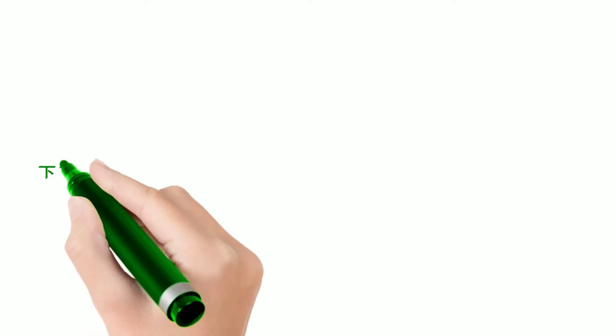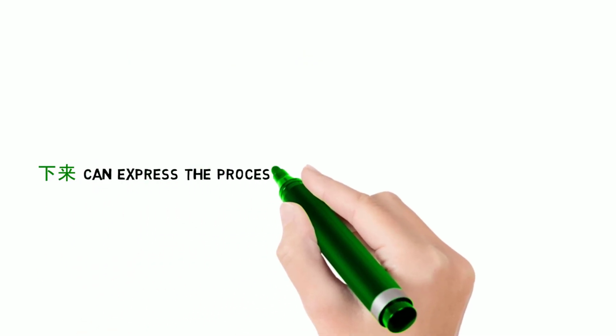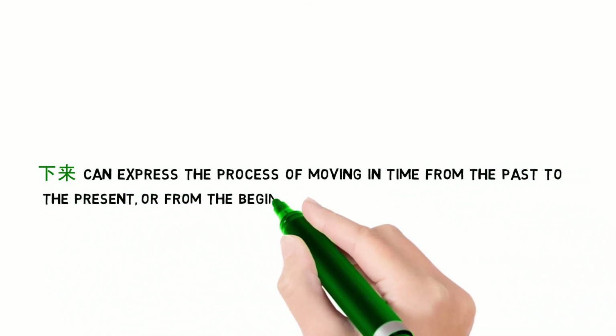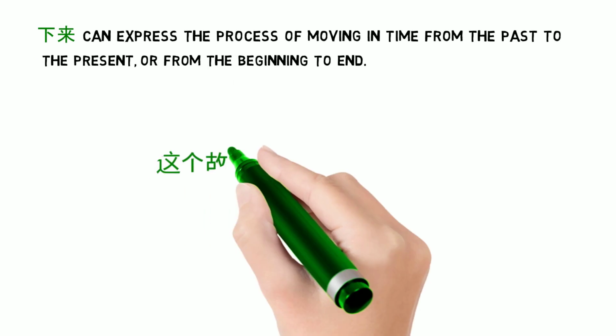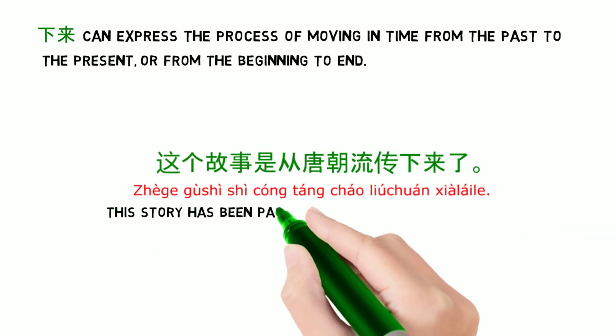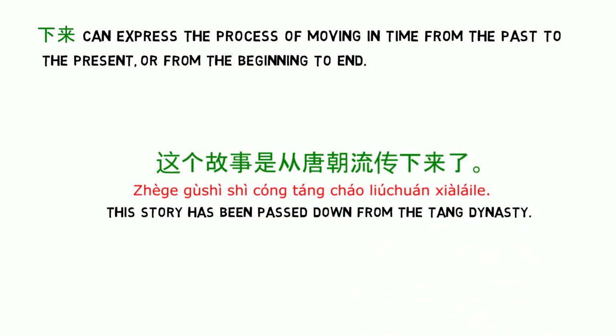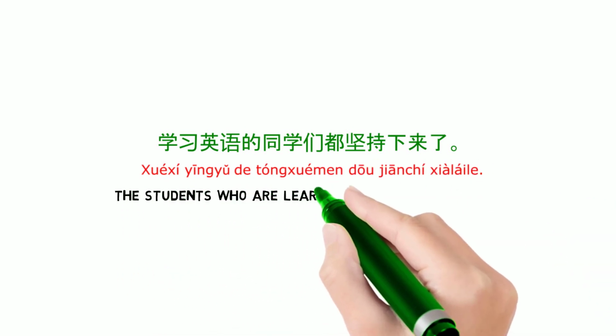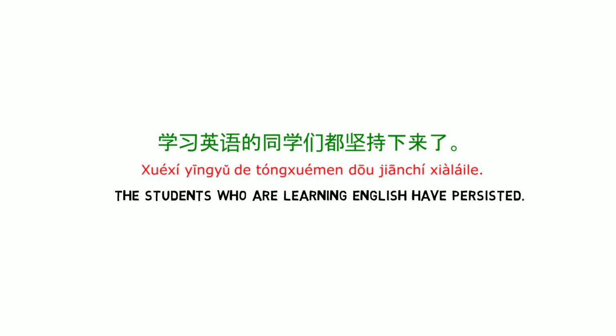At last, 下来 can express the process of moving in time from the past to the present, or from the beginning to end. 这个故事是从唐朝流传下来的 This story has been passed down from the Tang Dynasty. 学习英语的同学们都坚持下来了 The students who are learning English have persisted.